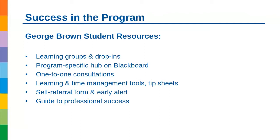We have one-on-one consultations that are given with appointment. So you can go to the one-on-one consultation free of charge. It doesn't cost any extra money after booking it at the appropriate time. We also send you, from time to time, learning and time management tools and tip sheets. We have a self-referral form and early alert tools that we use as faculty to get in touch with you if we feel that you're falling behind. We also have a single document called the Guide to Professional Success, which is something that you'll complete, and at the point of completion, you're going to get some extra marks toward your courses once you've completed the Guide to Professional Success, or GPS. So these are all resources and tools that we have in place to make you successful in the program.